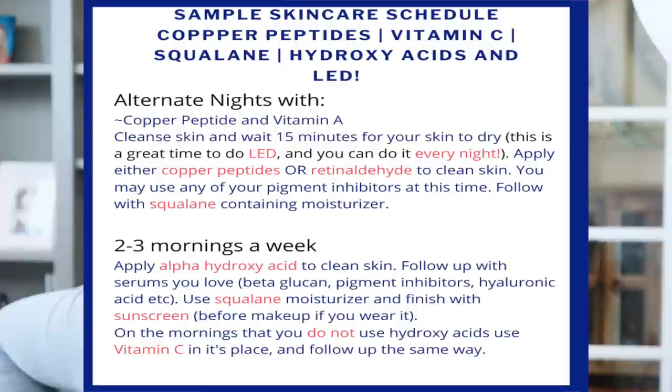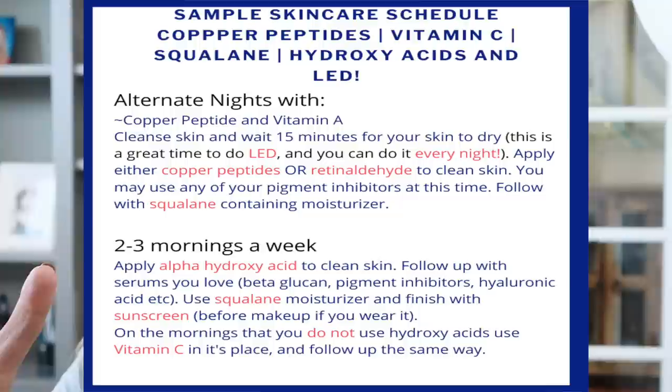Now, then you can go on with whatever else that you are using, your pigment inhibitors and those kind of things that are not acids, that are not alpha hydroxy acids or anything like that. And you will finish with a squalane containing moisturizer. That's how you would do your nighttime of the protocol that I talked about on Wednesday.